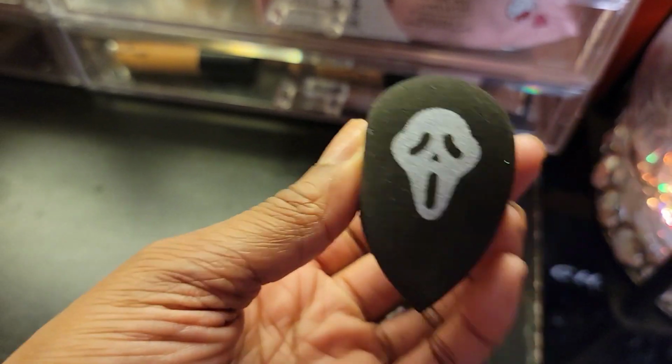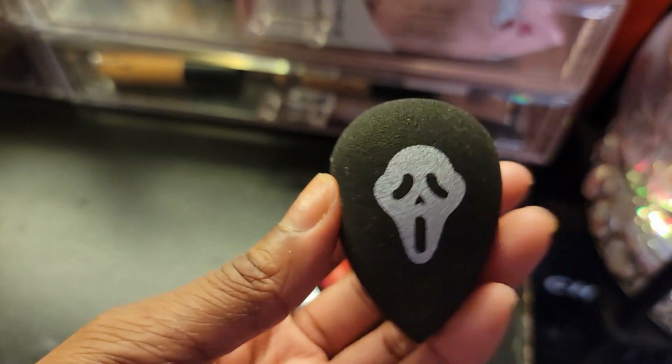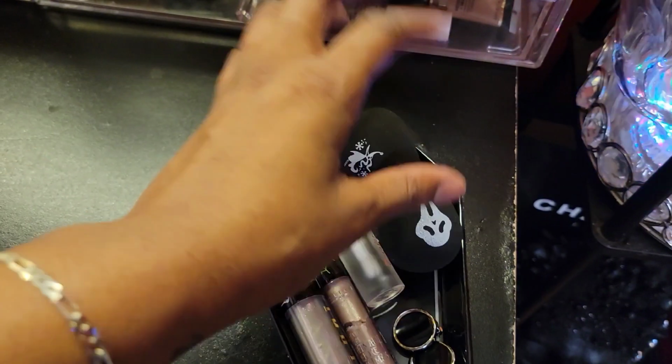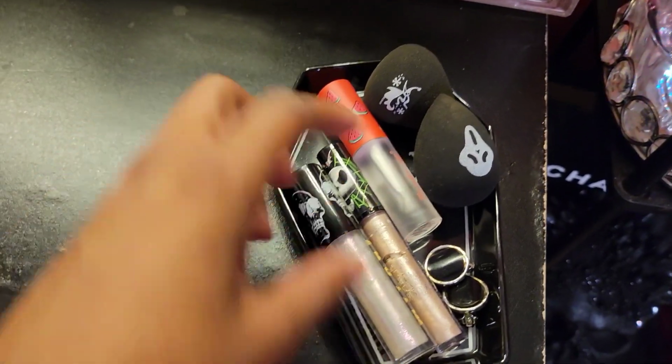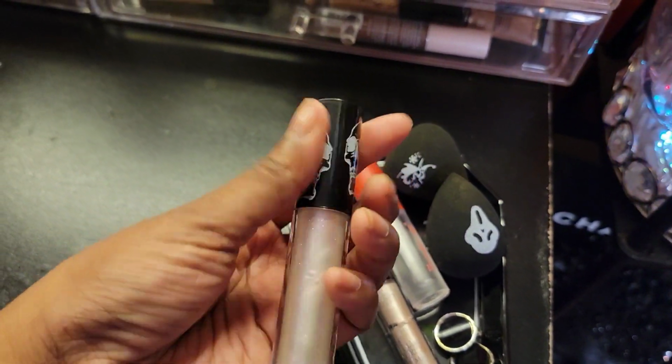I can't remember that brand that I got this from. Oh my god, I can't remember. But anyways, at the time they were selling these. I think that was like last year. And then these are my everyday earrings. And then I just wanted to put like some spooky lip glosses up here.